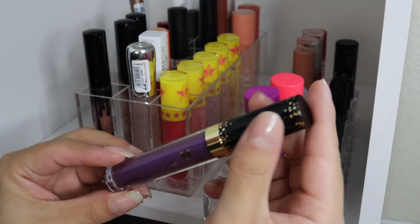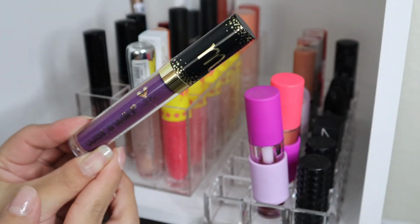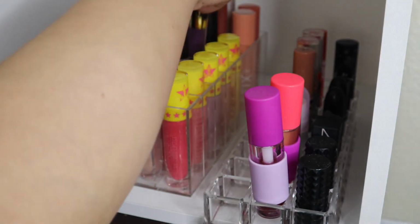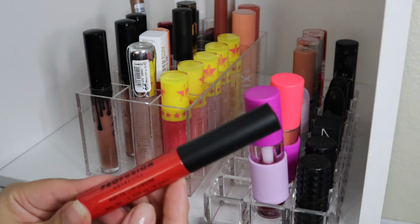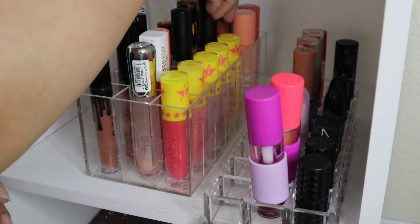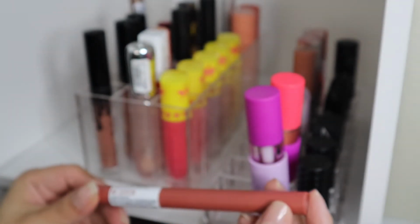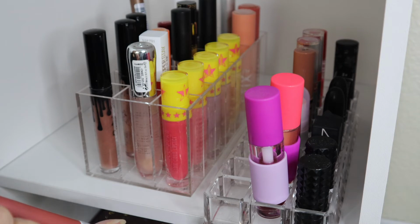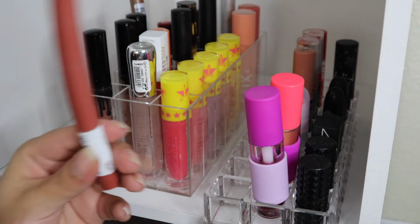I have a Wet n Wild Zodiac lip gloss. I just got this because it's the Scorpio Zodiac. That's me. Profusion Matte Lip Cream. This one is in Matte Passion. The Superstay Ink Crayon, and this one is in... Oh, this one is in Enjoy the View.